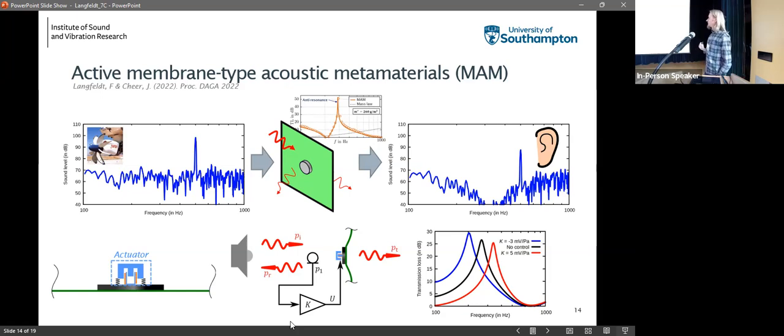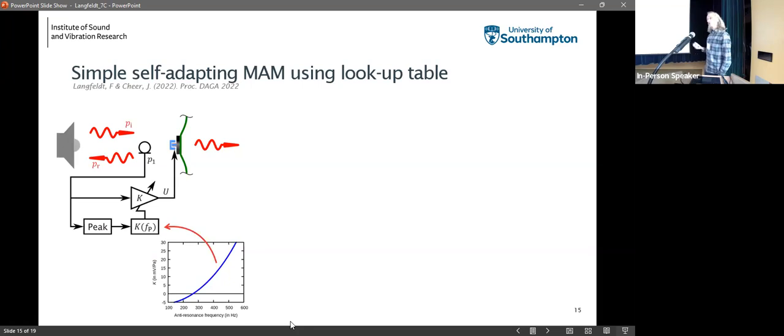And you can see what happens if we have different values of this gain K. With a negative gain K of -3 mV/Pa, we shift the anti-resonance frequency to lower frequencies. And if we have a positive gain, this anti-resonance frequency moves to higher frequencies. We can exploit this to track changing frequencies in our source spectrum. There are different ways of doing this.